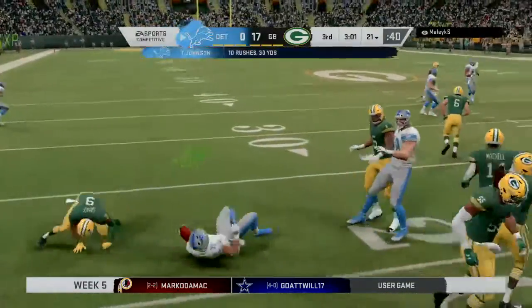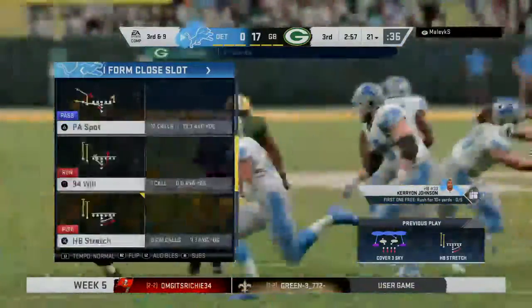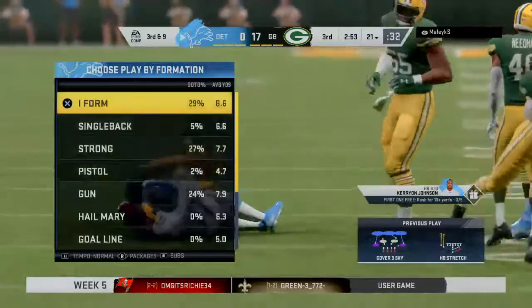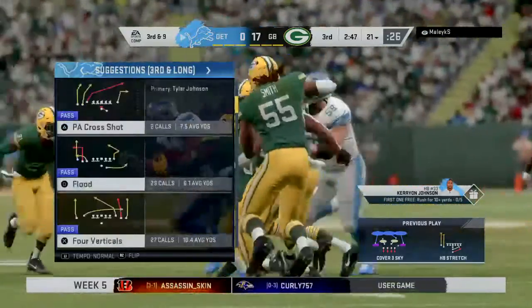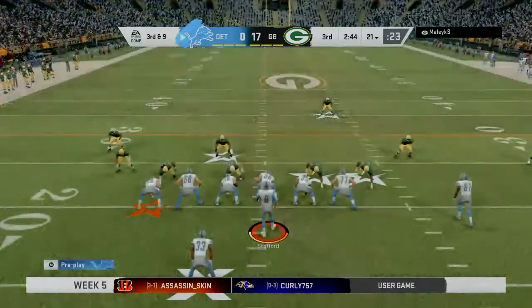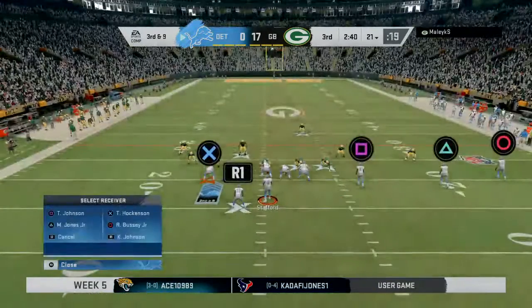Looking to find a lane, but he can't. Reined in at the line of scrimmage. No gain on the play there, so that doesn't help. Now they're looking up at a 3rd and 9 situation. This offense in desperate need of a conversion as they come up on 3rd down.